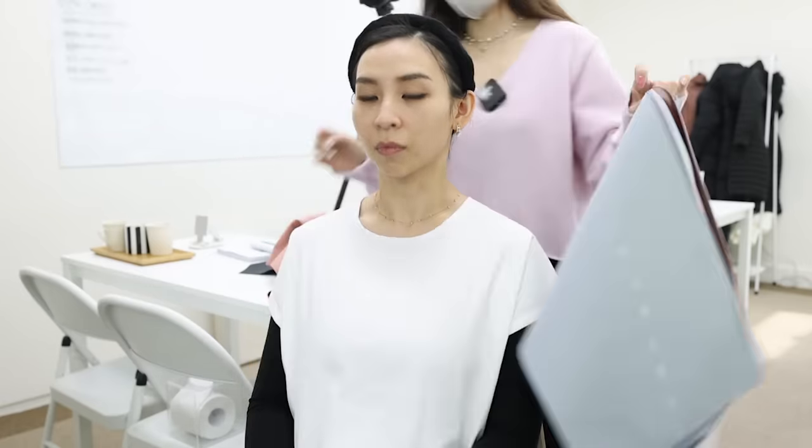Next up, we have the okay colors. These are the lighter shades that I could pull off, but I should amp up my makeup and contouring. And lastly, these are the best shades on me. Dark, earthy tones like deep reds, chocolate browns, and dark greens. They make my skin look brighter and complement my natural features the best.